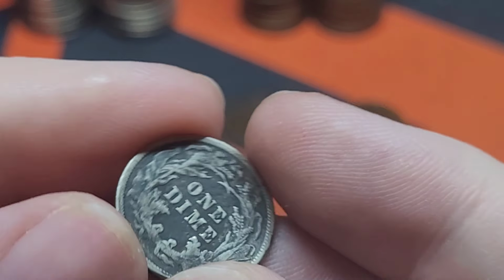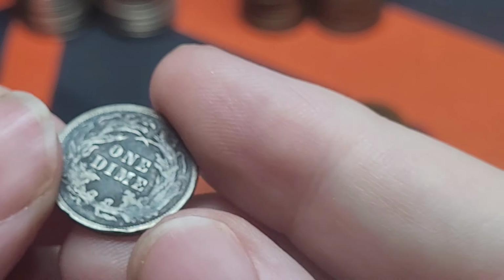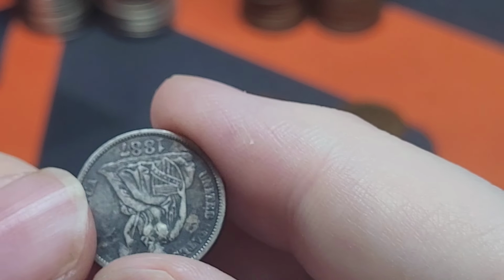This could be more valuable without that. Because this is pretty good quality, I would say this is like a $15 value with that chunk missing, unfortunately. This would be more if that chunk wasn't out. That's a little unfortunate, but you can't win them all.